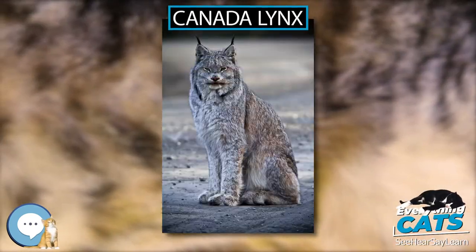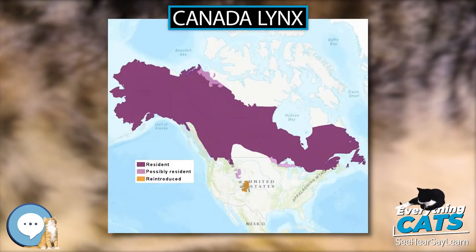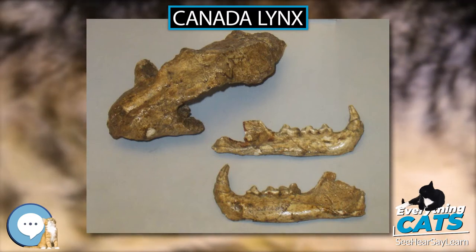Canada lynx. The Canada lynx, Lynx canadensis, is a lynx species native to North America. It ranges across Canada and Alaska, extending into the Rocky Mountains. It has been listed as least concern on the IUCN Red List since 2002.